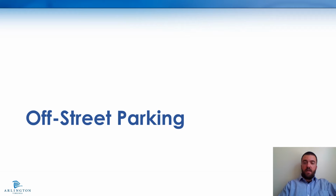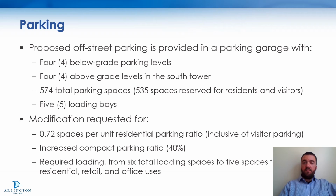Off-street parking will be provided in new structured parking space within the project. Approximately 574 total parking spaces are now proposed in 3 below-grade parking levels across the north and south towers, and now in 4 above-grade parking levels in the south tower. The developer requests a zoning ordinance modification for the residential parking ratio of 0.72 spaces per unit. The project now proposes 5 loading bays accessible from Fort Myer Drive, which still requires a modification from the zoning ordinance to allow 5 loading bays instead of 6 for the combined residential, office, and retail use program.